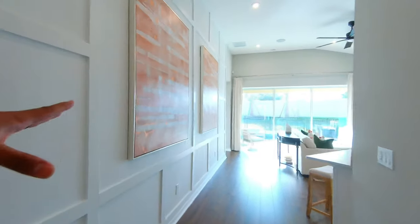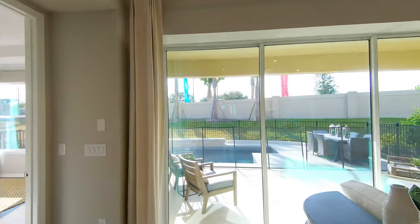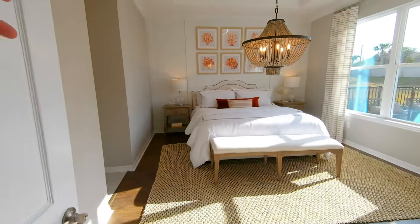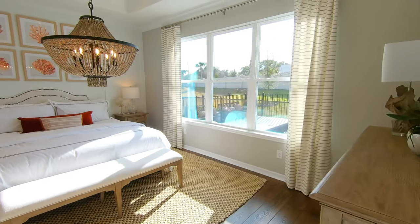Anyways, let me take you guys to the main attraction, the breadwinner, the person that's probably going to buy this home. Let me show you your master bedroom. Check it out. One thing you'll notice, we've got a lovely set of windows letting in a lot of natural light. That'd be lovely to wake up to.